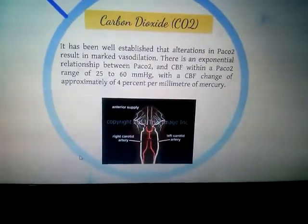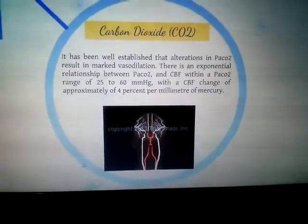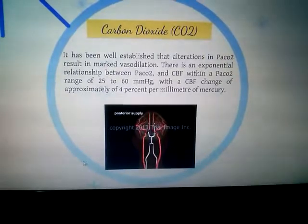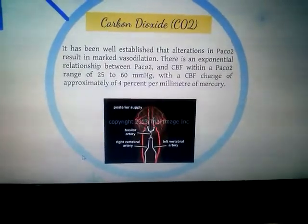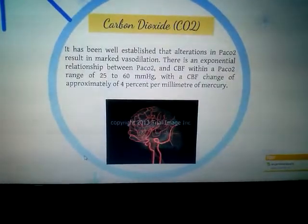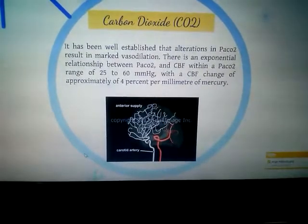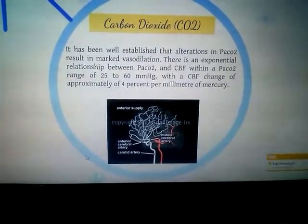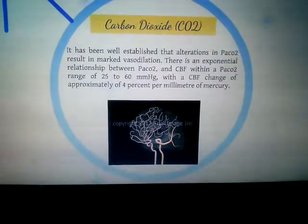Blood is supplied to the brain by 2 pairs of arteries. The anterior supply supplies blood primarily to the middle and front portions of the brain and consists of the left and right carotid arteries. The posterior supply supplies blood primarily to the brainstem and back portions of the brain, and consists of the right and left vertebral arteries, which then join together to form the single basilar artery.